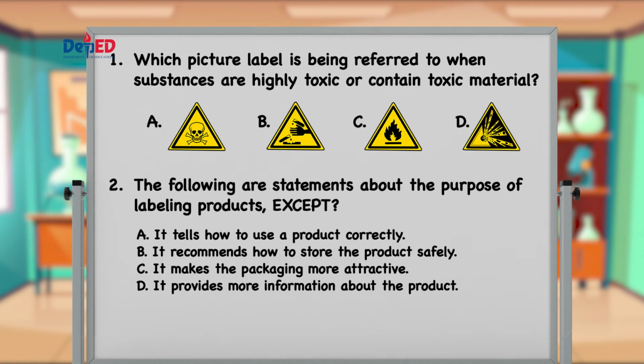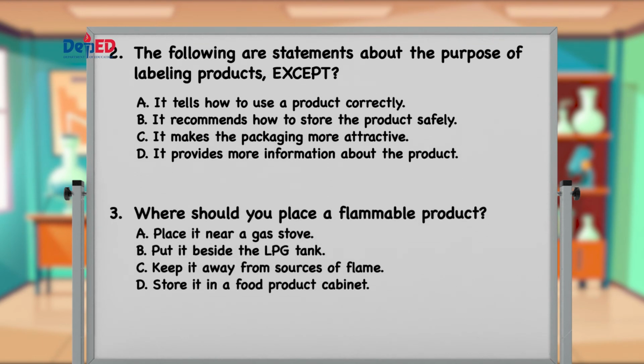A. It tells how to use a product correctly. B. It recommends how to store the product safely. C. It makes the packaging more attractive. And D. It provides more information about the product. Number 3. Where should you place a flammable product? A. Place it near a gas stove. B. Put it beside the LPG tank. C. Keep it away from sources of flame. And D. Store it in a food products cabinet.